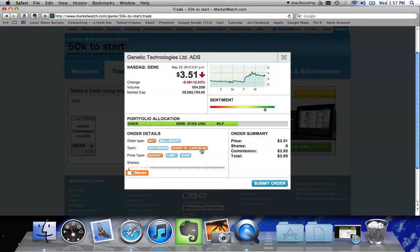If it doesn't hit $3.51 today, then my order is still open, and if it hits $3.51 tomorrow or the next day, at the point that it hits $3.51, that's when the order is going to go through, which is what this good till canceled means.